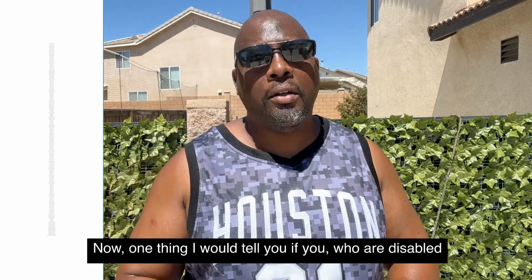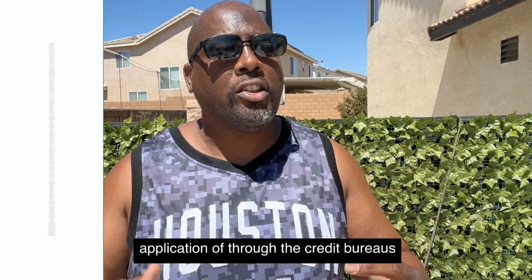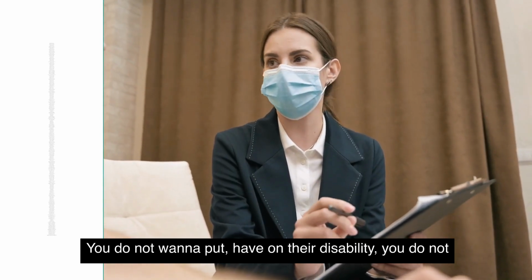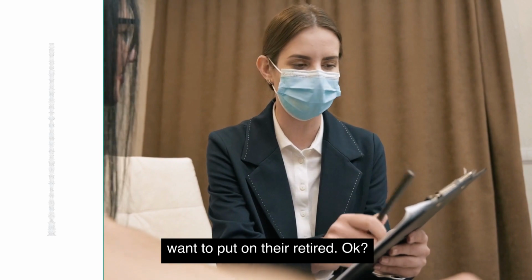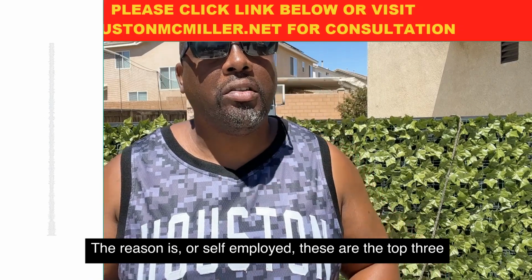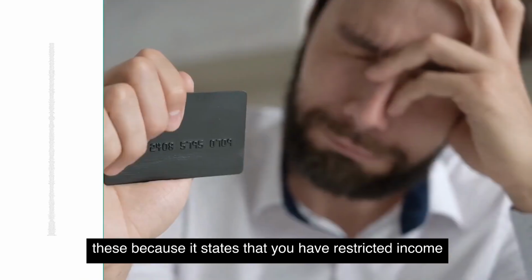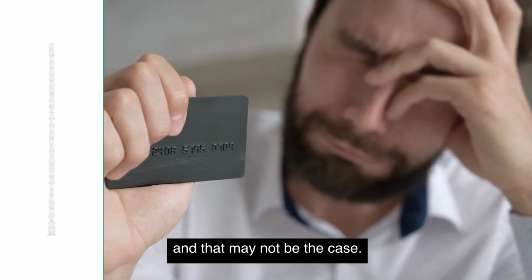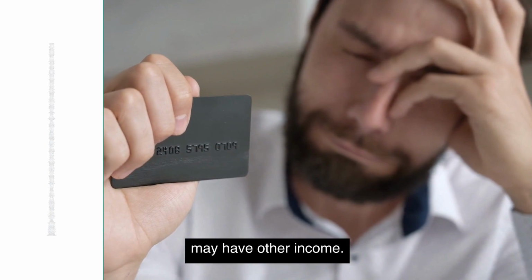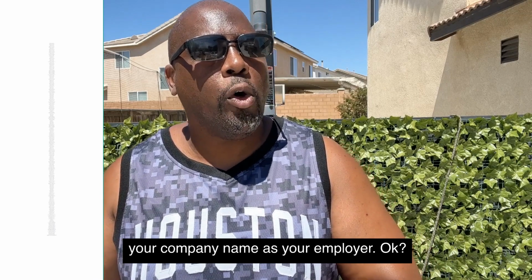Now, one thing I would tell you, if you are disabled or retired, check the employment status of your application through the credit bureaus, and take that off of there. You do not want to have on there disability. You do not want to put on there retired, okay? Or self-employed. These are the top 3 things that end up helping people get denied, because it states that you have restricted income, and that may not be the case. You may be retired or you may be on disability, but you may have other income. If you're self-employed, then you need to actually put your company name as your employer, okay?